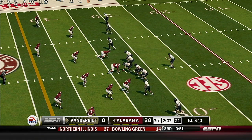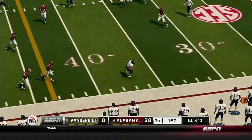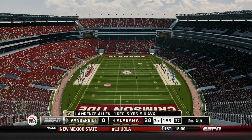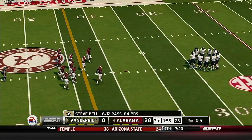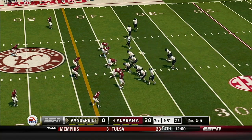And they've got the dime package in there to try and deal with this 5 receiver look. And a quick throw. Knocked out of bounds right around the 38-yard line. That's good for a gain of 5 yards. That brings him second and 5 from their own 38-yard line. Second down.